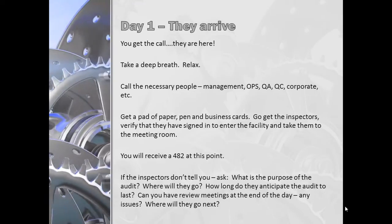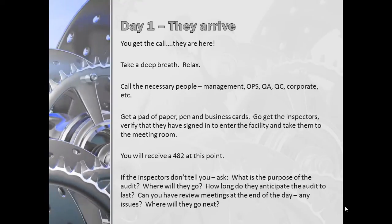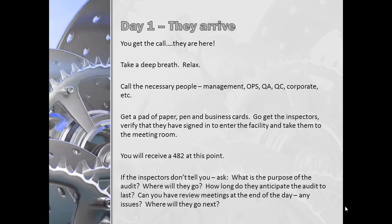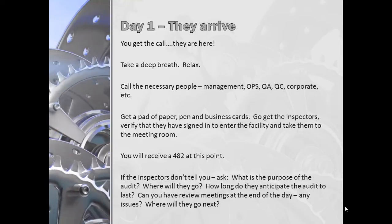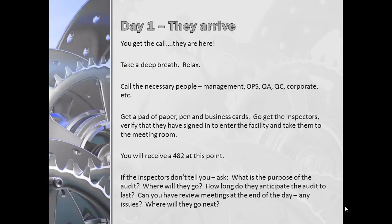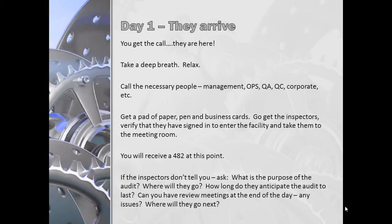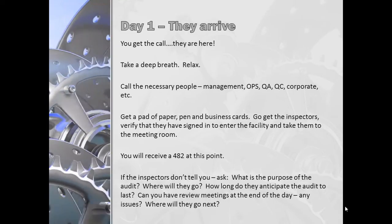Make sure that they have the right address down. If you've got multiple sites, they may have to add different buildings to it if they're looking for a particular operation. So just discuss with them what they want to do. If the inspectors don't tell you, ask, what's the purpose of the audit? Where will they go? It goes back to that 482 type of question. What are they going to do? How long do they anticipate the audit to last? You're just trying to gather information so you can plan accordingly.